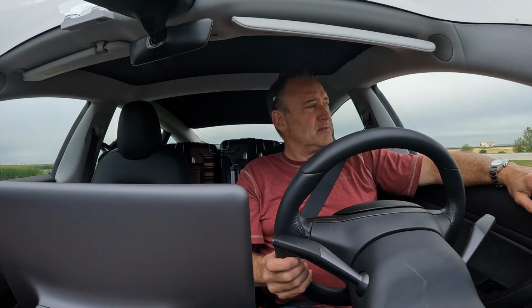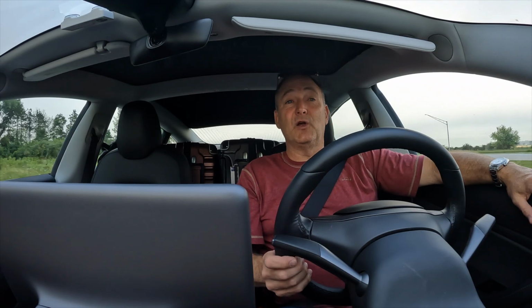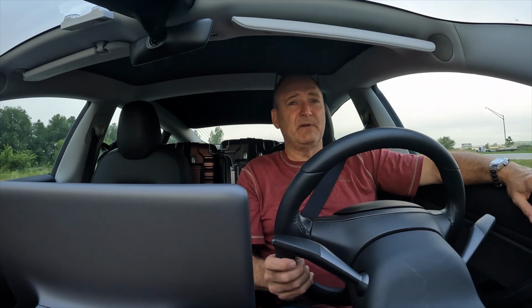I've learned a lot on this journey, and I've learned some tips and tricks on how to better charge the car and kind of minimize the inherent disruption that comes with driving an EV. But by the same token, it's worked out much better than I thought it would.